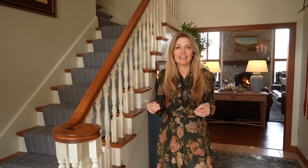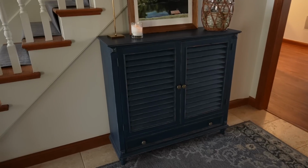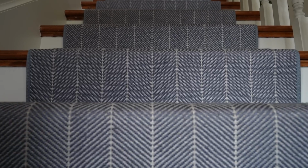Welcome to our foyer. I believe the foyer is one of the most pivotal parts of your home when you're designing, because it's what greets your guests. It shows what they're going to be expecting throughout the rest of the house. And so I take a lot of time to decorate my foyers and design them and think about what textures and colors I want in them.